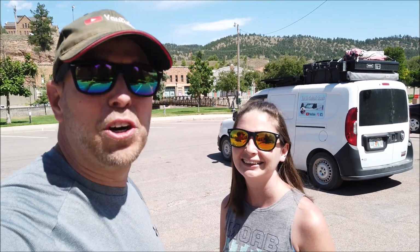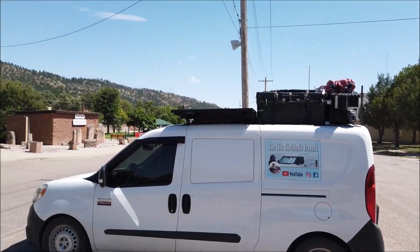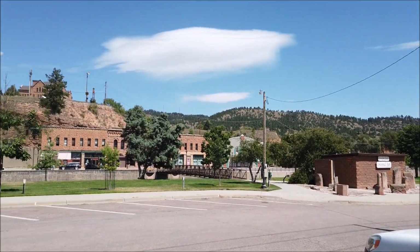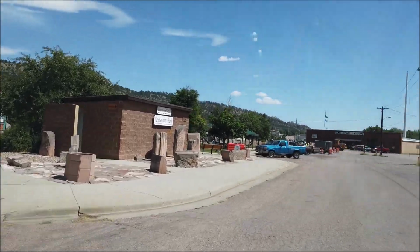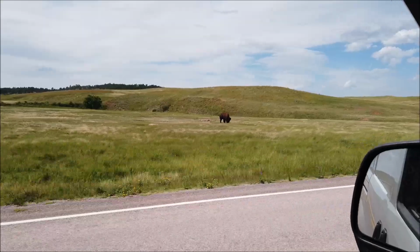All right, guys, let's get on out of here. First we've got to figure out where he lives, because he just drew it out on a map for us. So we're going to figure this out together. Of course, where he lives on the map, there's no road to. He had to draw it in. So it's going to be an interesting find today. All right, guys, let's get on the road.